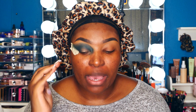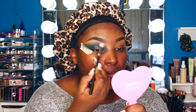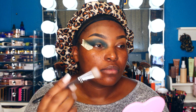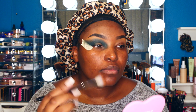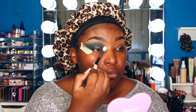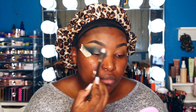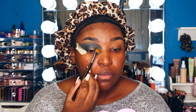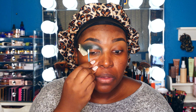not going to look this crazy when we're done. But now I want to blend out that blue shade, and I'm going to go in with a Secret Spot to do just that. Now using a little bit of Vaseline, I'm going to cut the crease and clean it off with an earbud, with a Q-tip.